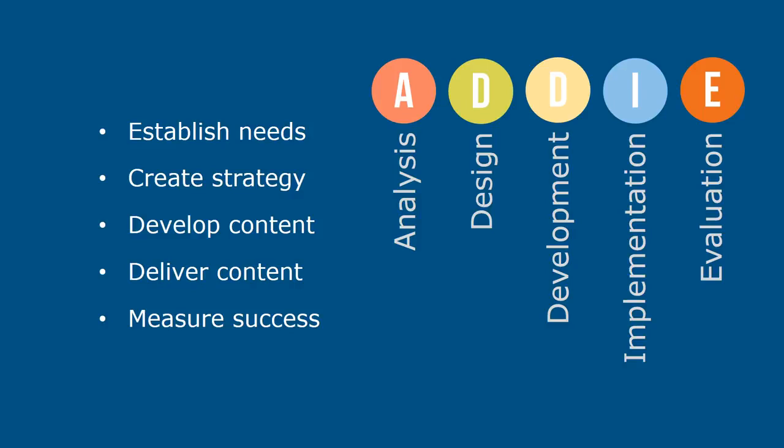phase, analysis, needs and objectives of the learning are established. In the design phase, learning objectives, session structure, and resources are identified. During the development phase, content for the training session is completed. The implementation phase involves the preparation and delivery of training content, and finally, the evaluation phase is an ongoing process that ensures all stated goals of the learning process will meet specified needs identified in analysis.